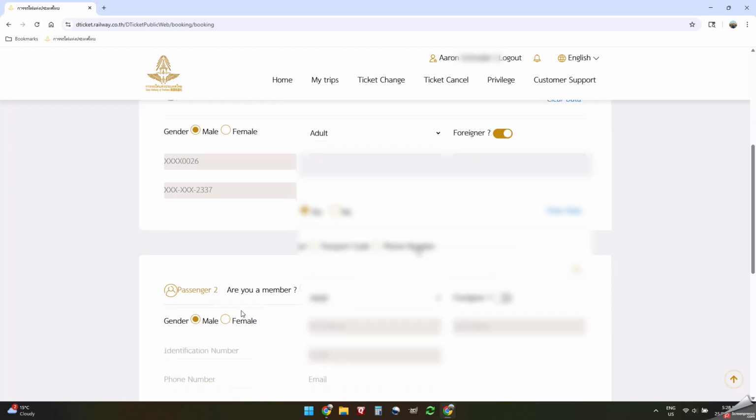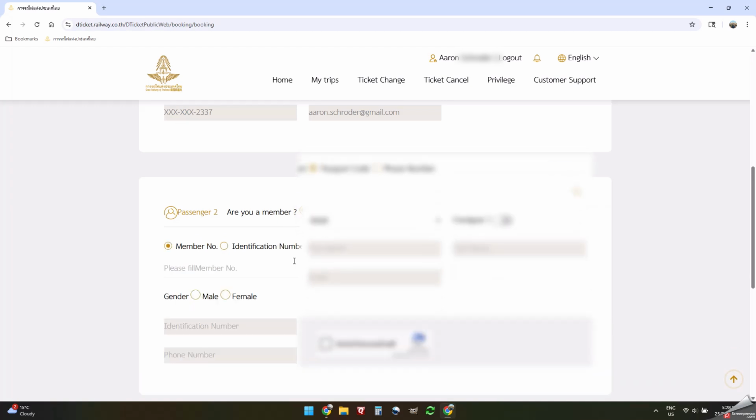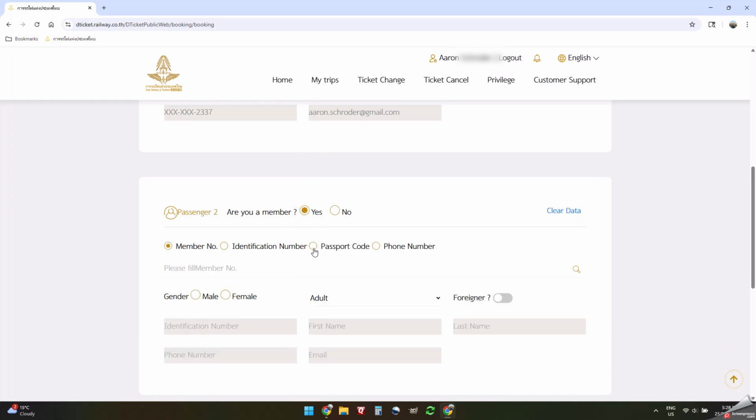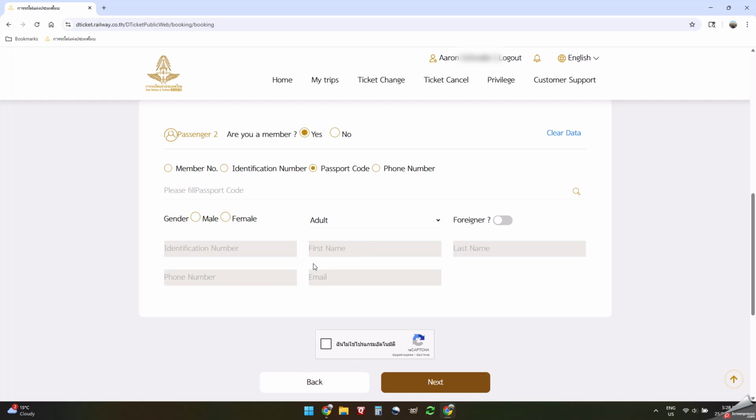But your second passenger, if they're also a member, which is probably a good idea, you can put their name in here. You can put their passport code or other such details in there, and then fill out their details, and that will show against their booking, against their registered login.